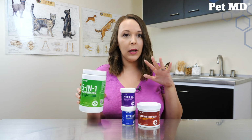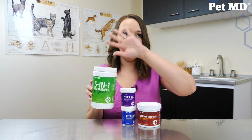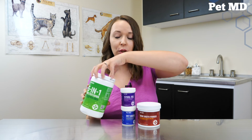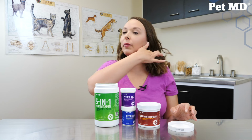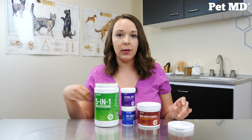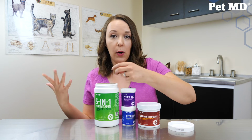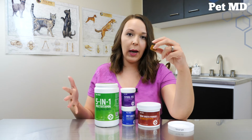So if you're wanting to give your pet something that is whole body support, just in some chews, the 5-in-1 multivitamin is great because it does include, like I said, those 30 essential minerals, vitamins, and nutrients, and it also includes probiotics in here as well, which is really great for gut health.